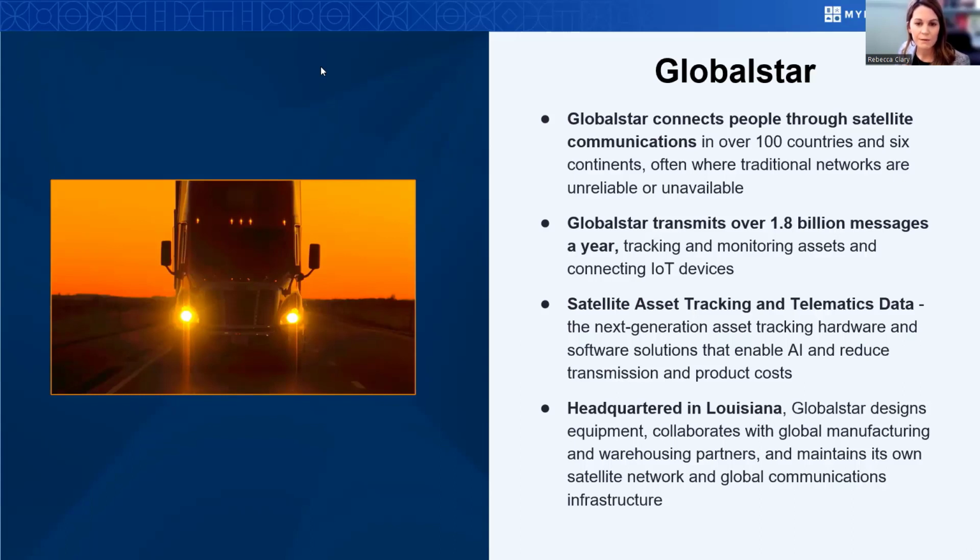So we have a variety of revenue streams and types of customers, including product sales, which Globalstar designs and develops in-house, and then uses a third-party contract manufacturer to actually build and manufacture the products. And then we provide services to customers using those devices. So satellite phones, which is what we refer to as full duplex, so two-way open channel communications.